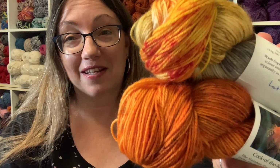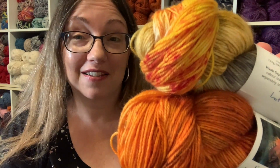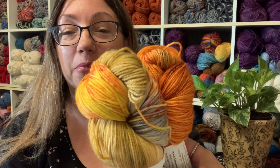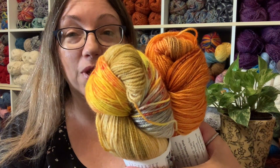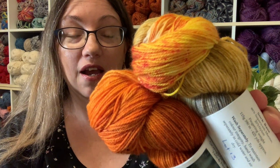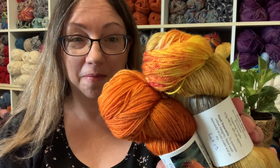So, New Start Monday knits. The idea is that I'm going to cast on something new, and I am always looking for your input. This week's question is, which skein of yarn should I start? It is fall. It is now the middle of September, which seems totally crazy. I needed some fall feeling yarn.